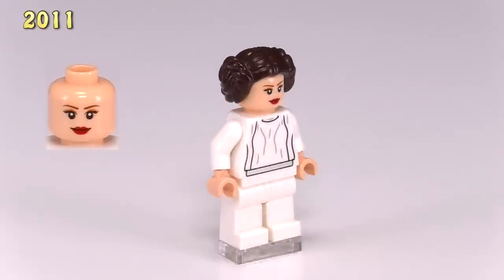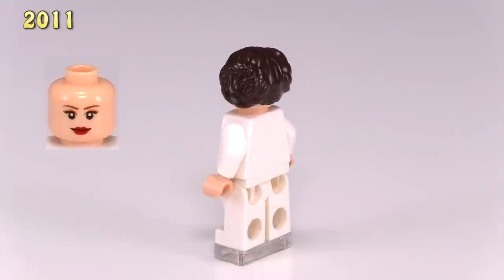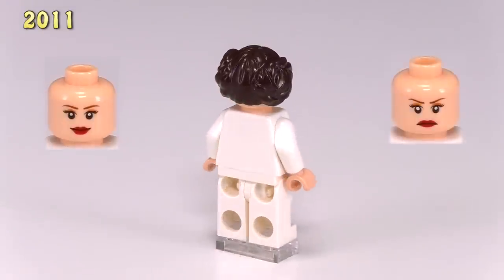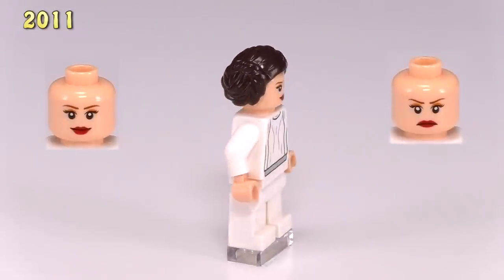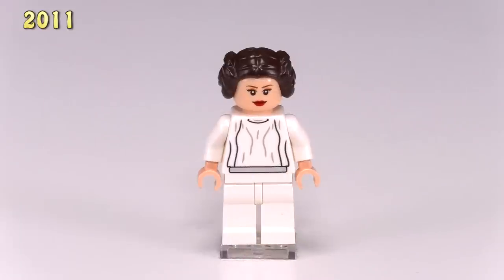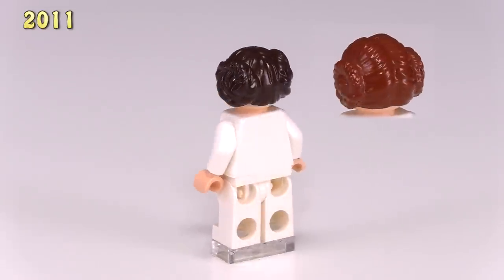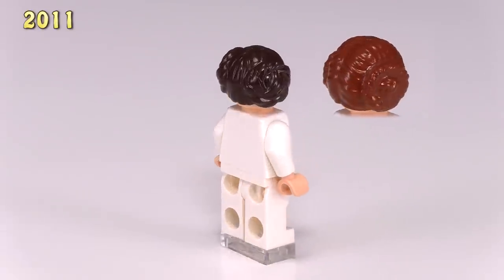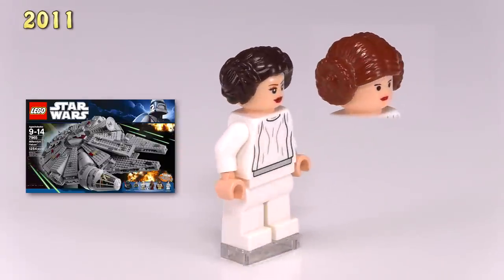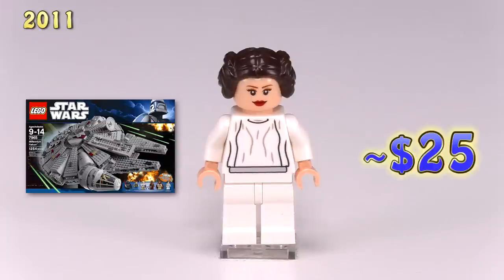She has pupils now with some eyelashes, a better print for the mouth, and also the eyebrows. Plus, she comes with an alternate expression. One is a little bit happy, the other one is a little bit unhappy, and also we get a new mold for the hair. The brown plastic is much noticeably darker now, and the mold just shows a slightly different version of the same donut-style braids. She was released in the set Millennium Falcon 7965, and brand new is around $25.